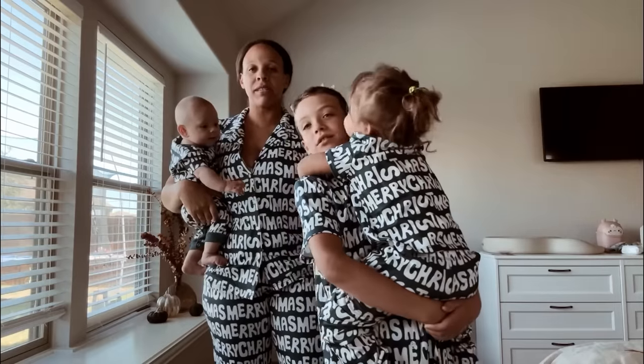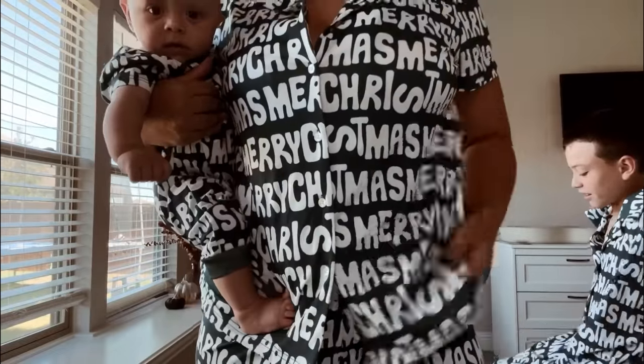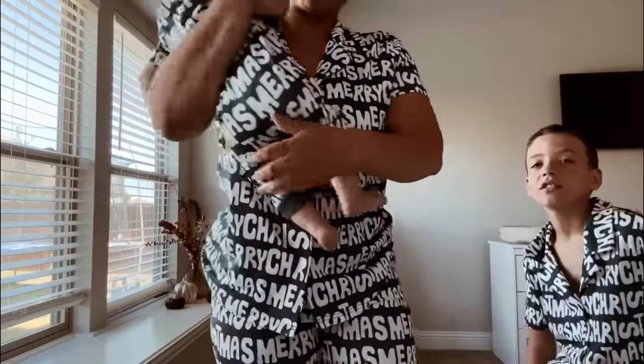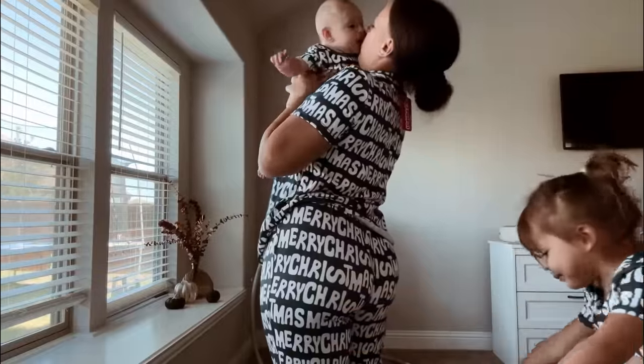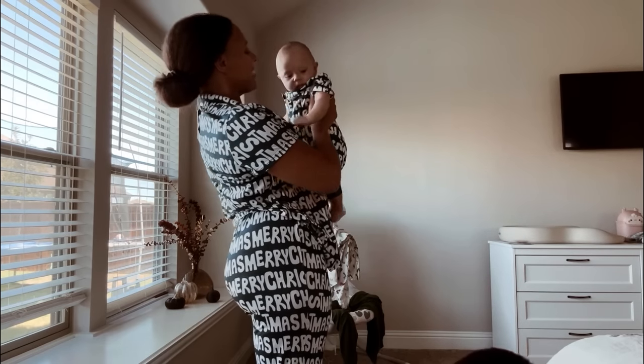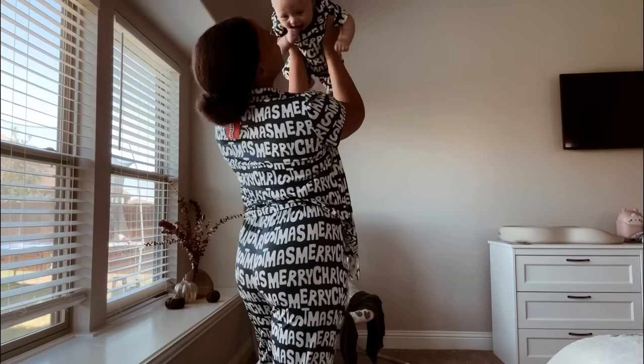Firstly, I'm obsessed with the material. I really, really love this. The color is gorgeous. I got me a woman's large, and then Kale, I got him small. This just made my entire day.